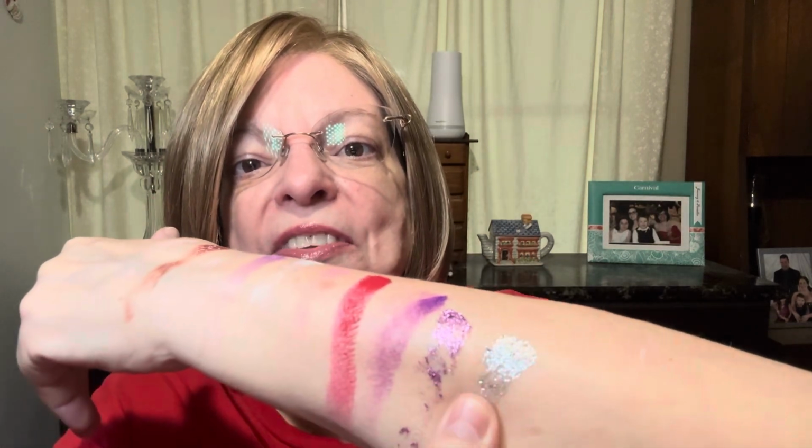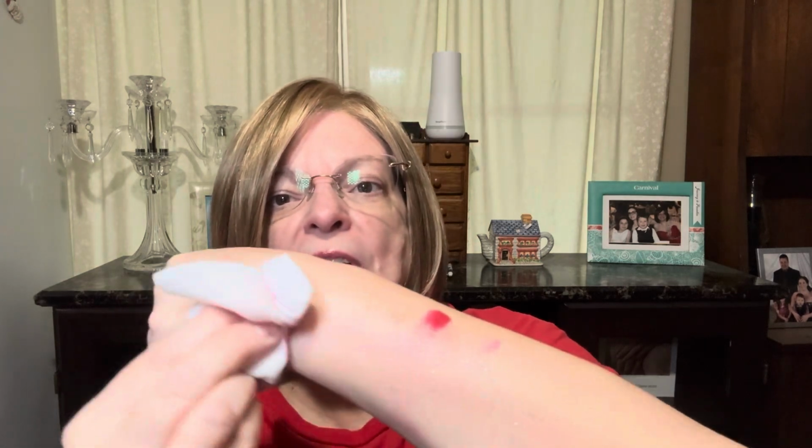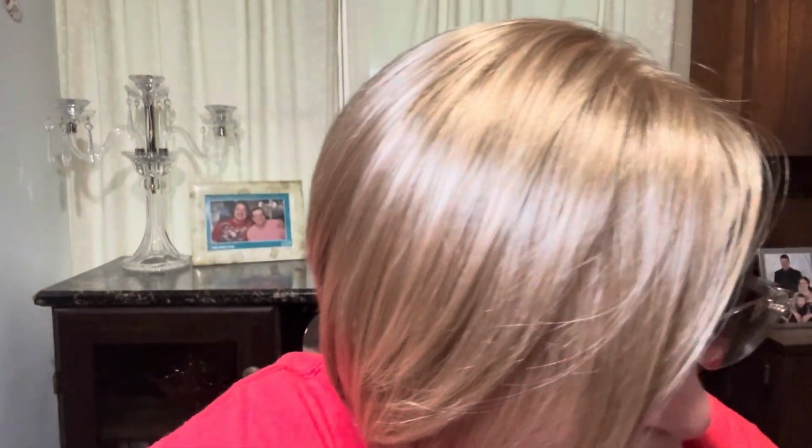I'm not much for glitter at this age, but anyway. And that didn't swatch all that great. But anyway, that's looking very promising. I'm not going to do all of them, but that looks nice. Except I don't really care for the pressed glitters, but that really looks good. I love pinks and purples, so I think I'll have fun with this. I'll have to try to do a get ready with me later with it.